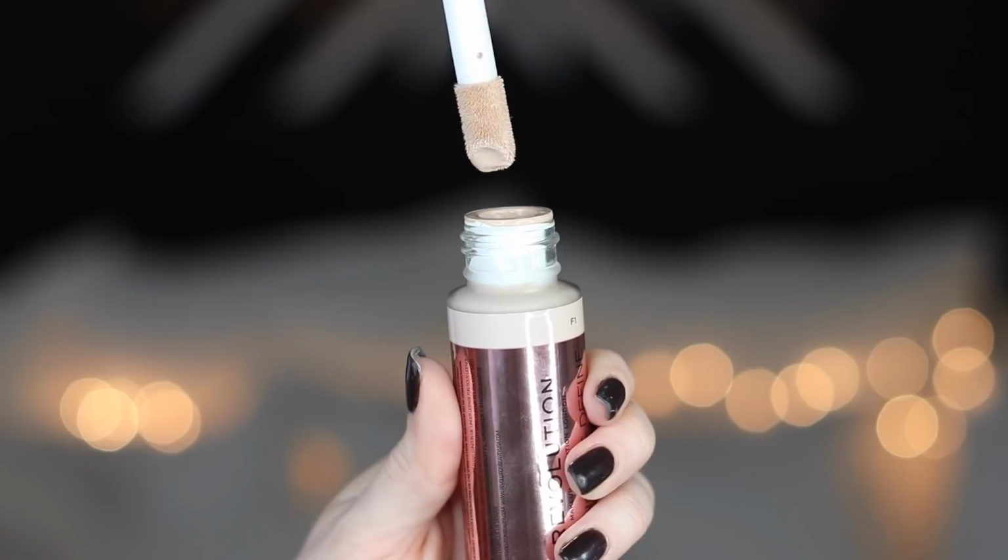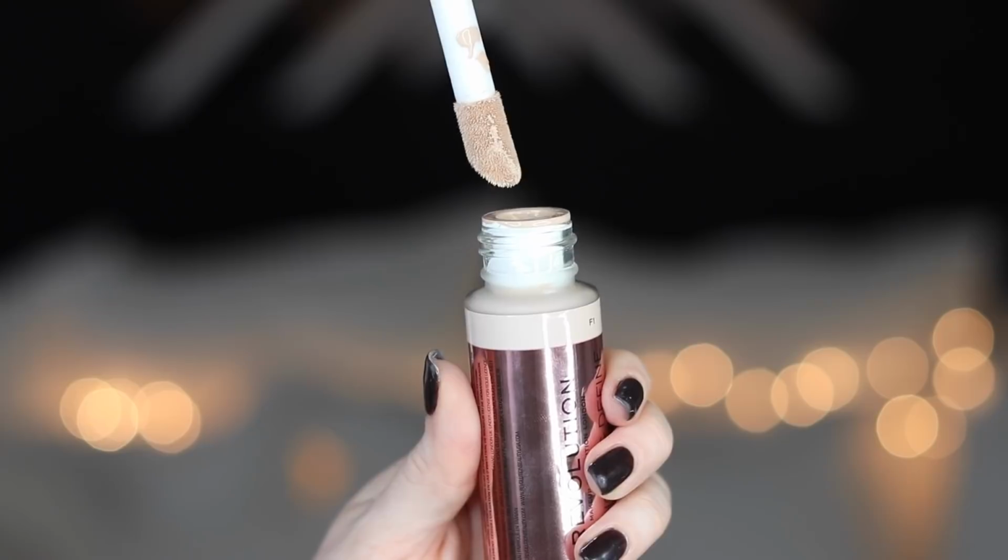So that's me. It says it's lightweight yet buildable coverage. It is supposed to be full coverage. Creamy, comfortable formula that dries down to a long-lasting demi-matte finish. It won't settle into fine lines or cling to dry patches. I have both of those, so we'll see how it does there. It says it's for every skin type. They claim they have a jumbo doe foot applicator on here for less waste. Not sure how that's less wasteful, but okay.